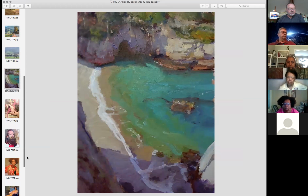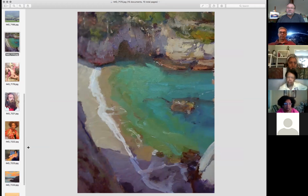Let's see, how much more do I want to show you? Okay, so this is the last piece I'll show you of his. And again, look at the use of color in here. He sees things while he's there, but then he knows as an artist with his experience that he really has to push those colors, make them more exaggerated, rather than just copy nature, really make a strong statement.